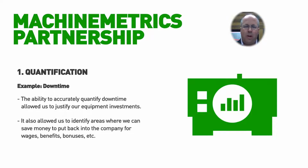And so therefore, it becomes easier, especially from a management team standpoint, to go justify the equipment investment that we need to make. But it also starts putting into the thought process of the individuals that are running the machines and running the CMMs to say, hey, that's real money that we are costing ourselves that we can put back to the company. And again, going back to wages, benefits, bonuses, that type of thing, where company culture is leading them in that direction. So the quantification, I think, is incredibly important.